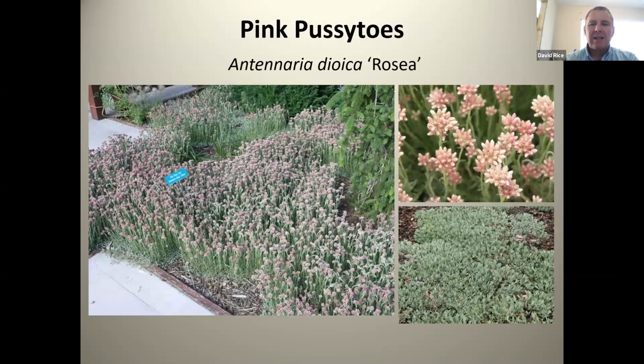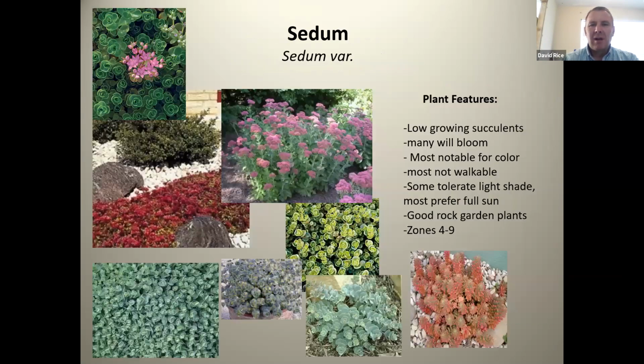In pussy toes, Antennaria, the little flower looks like a cat's paw. And anyway, this one's a taller ground cover. Once the seed heads are all cut off, it looks like the picture on the very bottom. A good ground cover, low water alternative, pink little flowers, interesting.